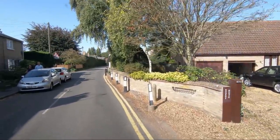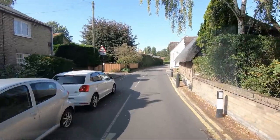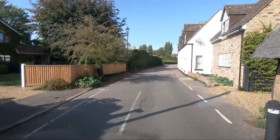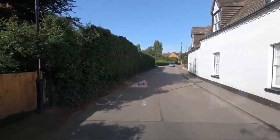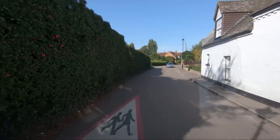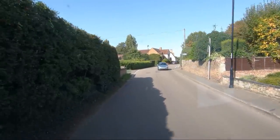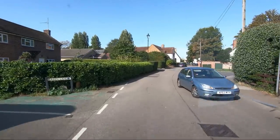If anyone's sort of considering getting an A-frame, these are the situations you could face. But if you just take your time. Mind the trees there. Sticking out all the way. Oh, I'll be glad to get out of this place. It is parked cars that make things so much more difficult.